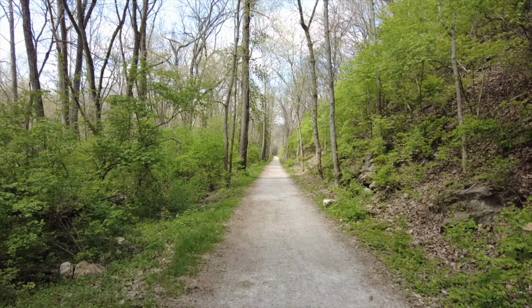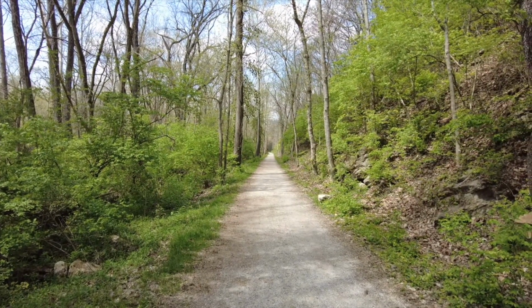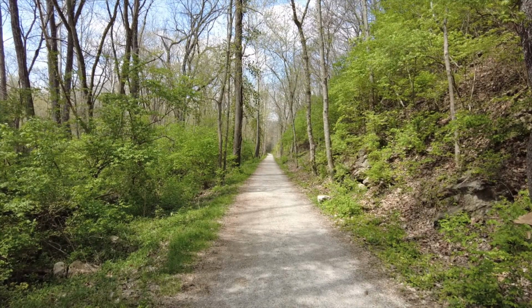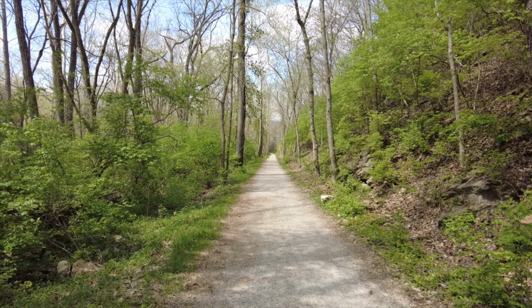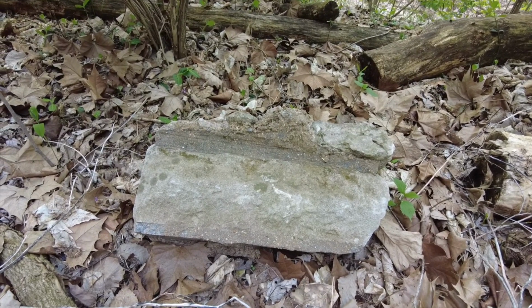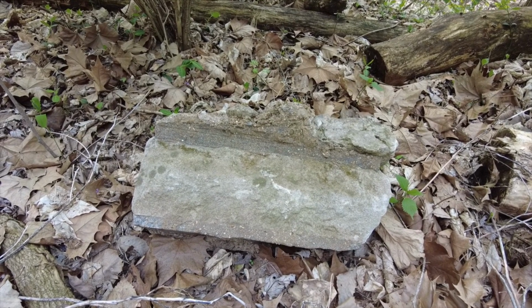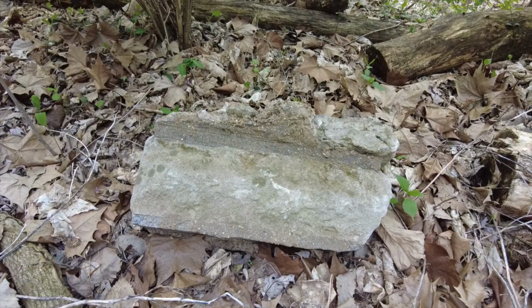I think this is one of my favorite sections of the Al Foster. So beautiful and peaceful. As I'm walking down the trail, I noticed this huge chunk of a building. Makes me wonder where it came from, because whatever it came from was a huge building.